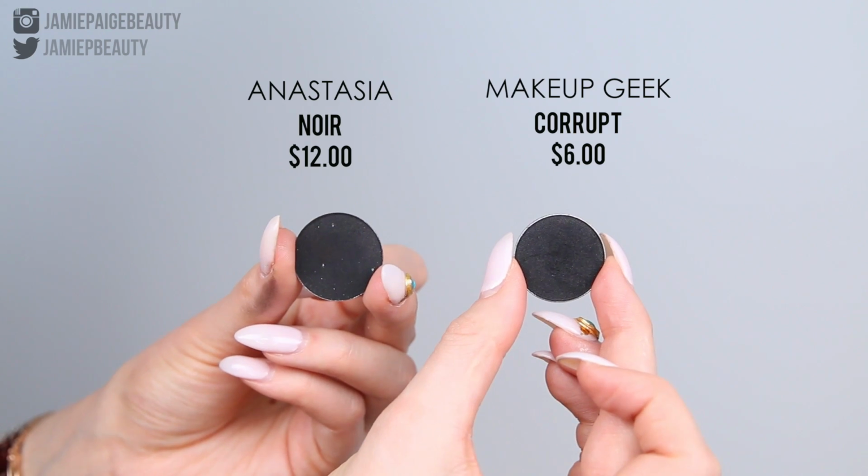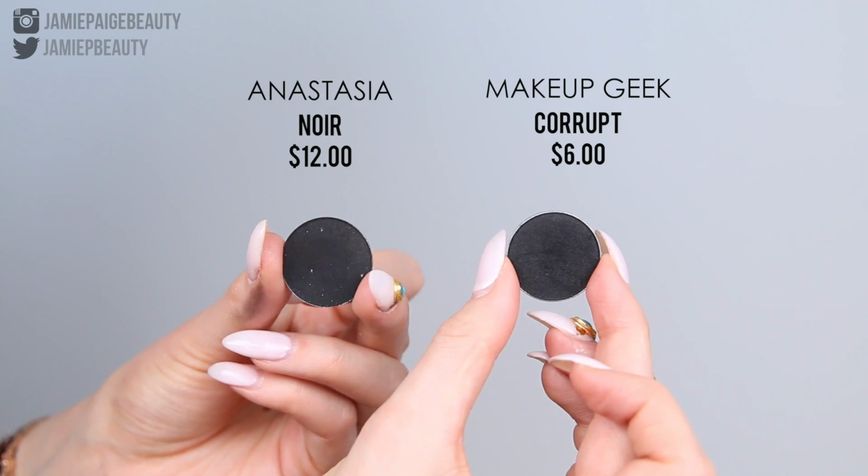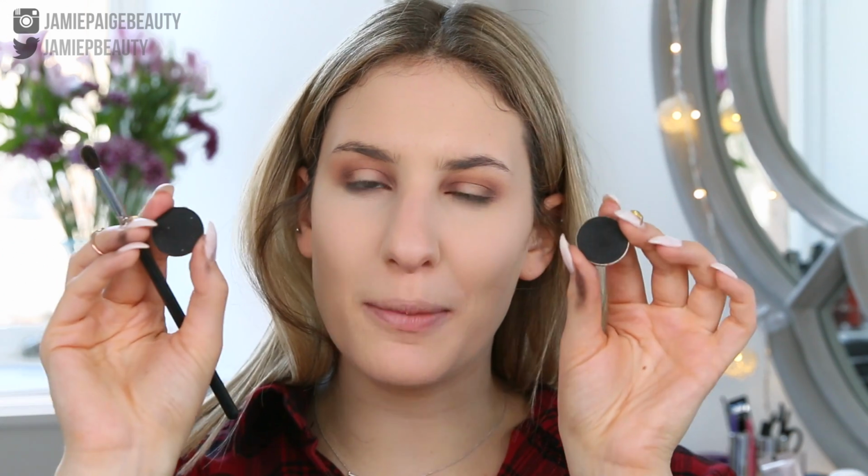So now I'm taking Noir from Anastasia and Corrupt from Makeup Geek, and I'm just going to mix a little bit of black in with the last color that we used just to darken it a little bit, to really pinpoint and define that outer and inner corner.